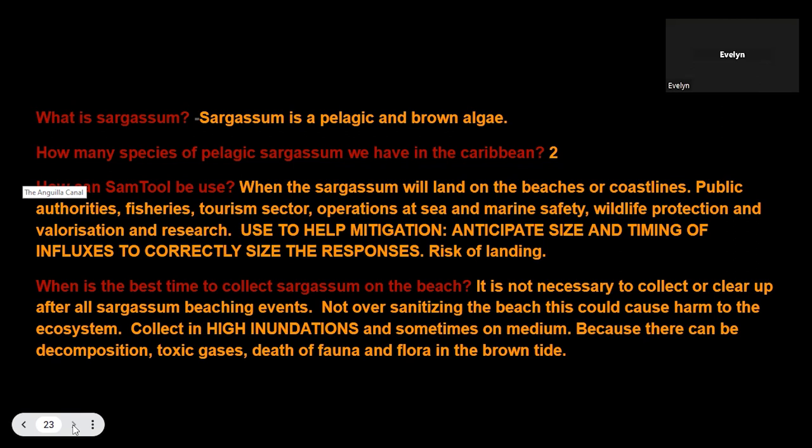When can we use some tool? Well, there are a couple. When the sargassum will land on the beach or the coastlines, in general, we want to forecast and also to use it as public authorities, fisheries, and maybe very important for some of the islands, the tourist sector operations and the marine safety, wildlife protection, why not, and valorization, and don't forget research. And also used to help mitigation, anticipate the size and the timing of influxes to correctly size the responses. So this will help us to manage the risk of landing.